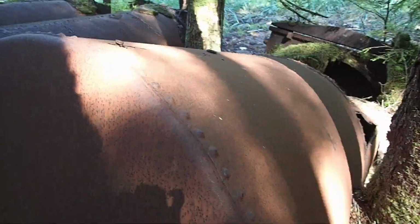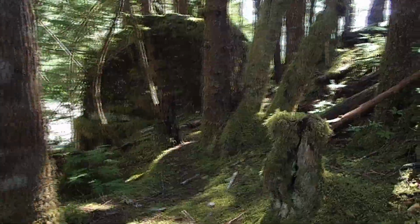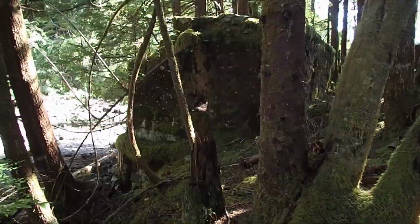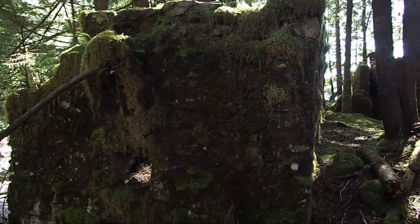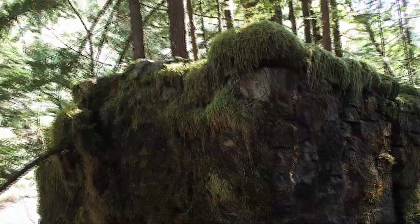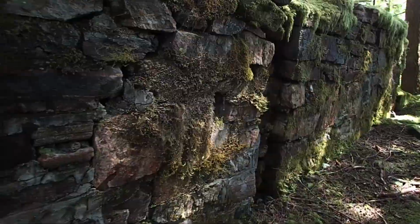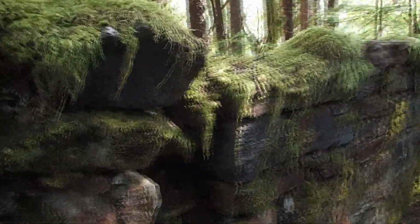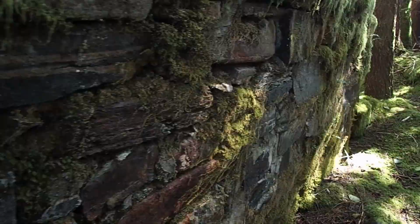And as if these weren't interesting enough, there is what's left of a rock structure up here. Not sure what it is, but gonna go check it out. It's encased in moss. The little square hole there. Not tall enough to look over this.